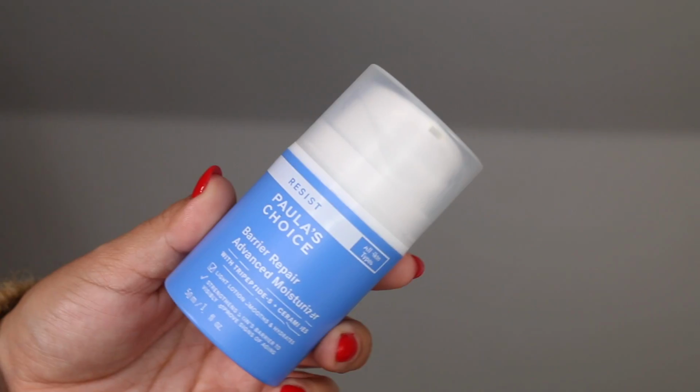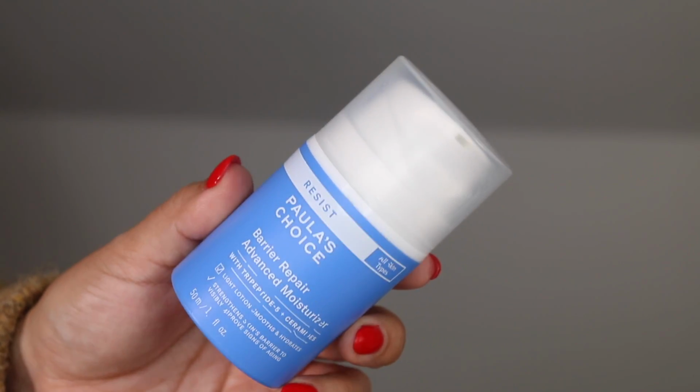Another moisturizer favorite is the Paula's Choice Barrier Repair Advanced Moisturizer. This is again another nighttime only moisturizer. I could not wear this during the day. Although it's a lotion, it feels rich. And this has done a great job at moisturizing my skin. I still feel like I need to moisturize during the day after I use this. My skin soaks it up really nicely and it smooths and it diffuses the appearance of fine lines because it hydrates and moisturizes the skin so well.